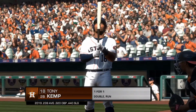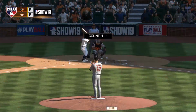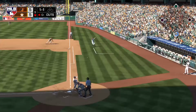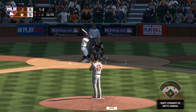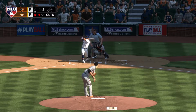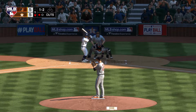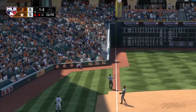Now at the plate, Tony Kemp. It was a walk in his last trip. Both teams with 6 hits so far. Down the first baseline, but this will get foul. It's a ball and 2 strikes. The 1-2. Had to sit back on the changeup, and he did a good job to get the bat on that one. Here he comes again, 1-2. Slice down the left side, but foul.